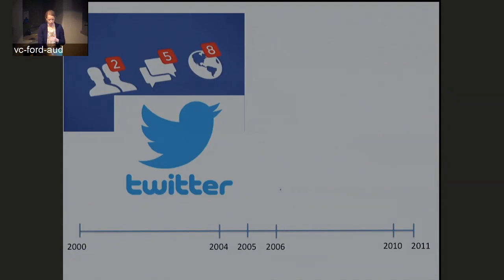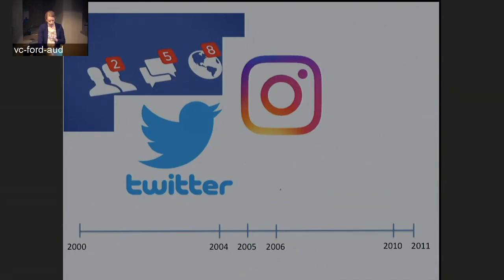And then in 2010, Instagram was launched, which is really just pictures and videos that you can elect to share publicly or privately. When you create an account, you can have control over whether it's just people you know looking at your material, or anyone can look at it if they can find you.